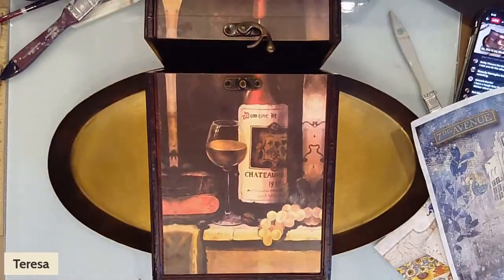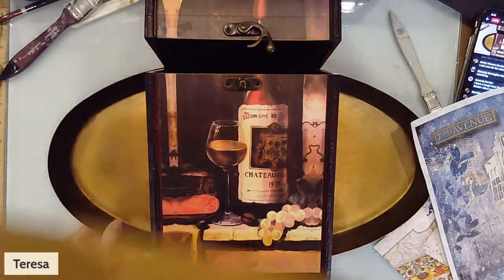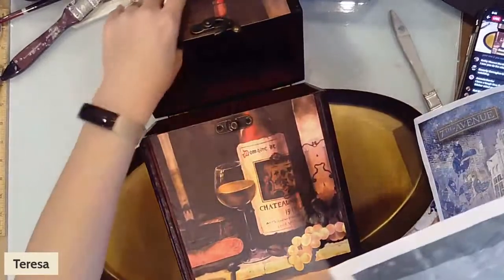And then next find, I have is this, I don't have enough room for all my stuff here.